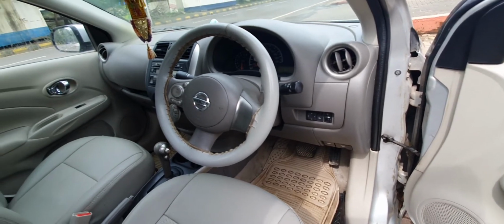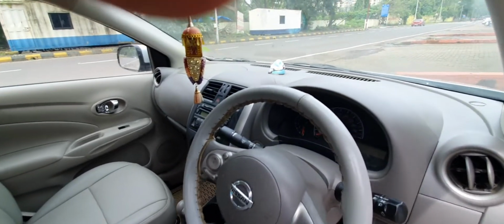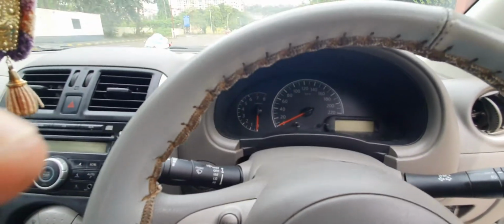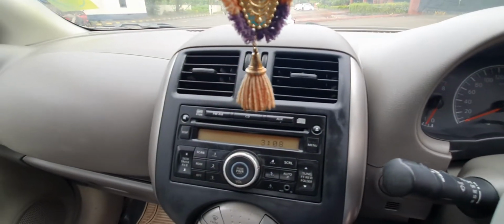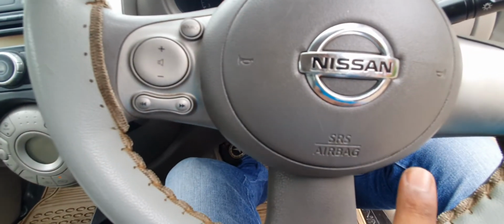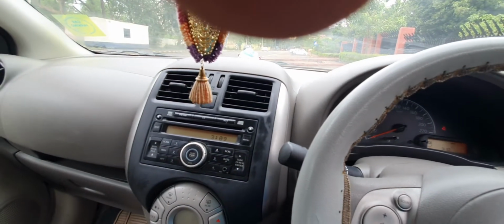Now this is how the dashboard looks like, and the steering wheel. Getting inside the car now. Let's see the odometer. That's 43,793 kilometers driven. This is the factory fitted music system with AUX and Bluetooth. These are the steering mounted audio controls. There's one airbag which is here, the driver side airbag, and there's one which is the passenger airbag, which is here. The interiors look different and beautiful, not like the regular cars that we see actually.